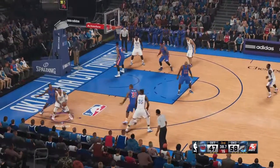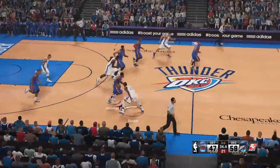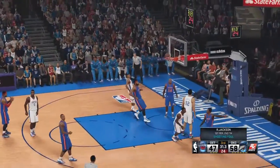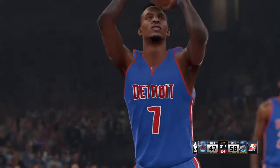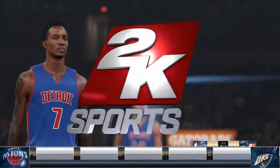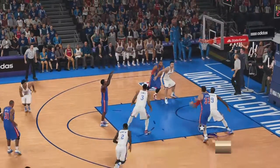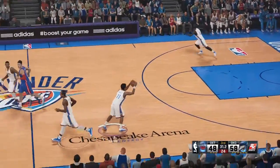Jennings against Westbrook. Outside Durant. And stolen by Jennings. And here's Jennings, the fast break opportunity. And he was fouled on the way up. 2 free throws now for him. What a performance from Jennings here. He's got 13 points and 2 steals. Good contributions for him offensively with the assist and also making some nice steals. Well, you're right, Clark. He's been equal parts creative and disruptive.